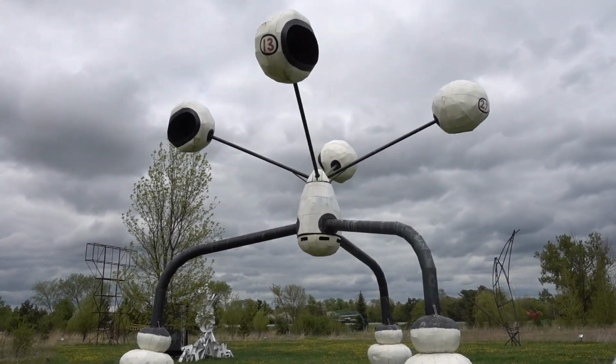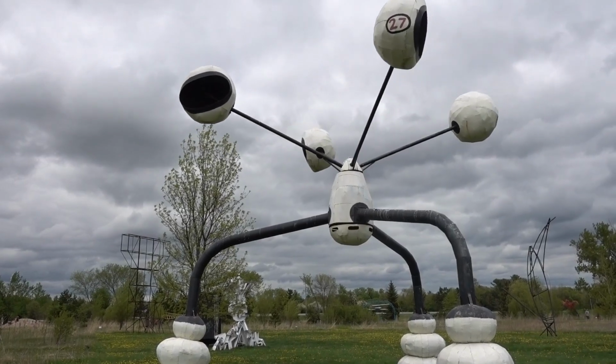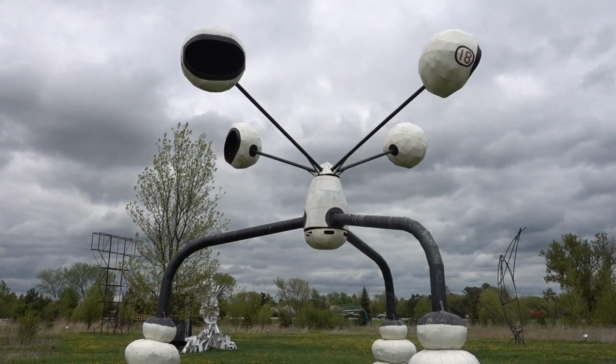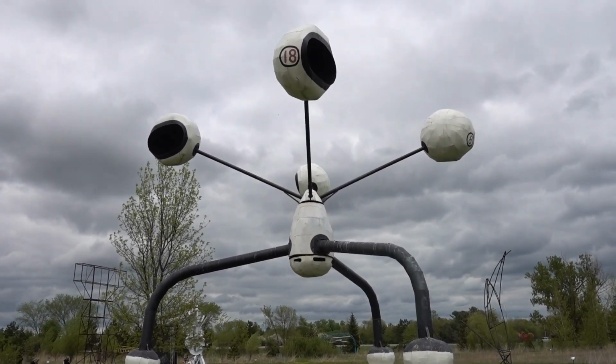Wow, look at this piece. It's called Rocco, and it's from 2006 by Amy Toscani. She is the artist. And this is designed to look familiar and approachable, but really, it really isn't anything specific.